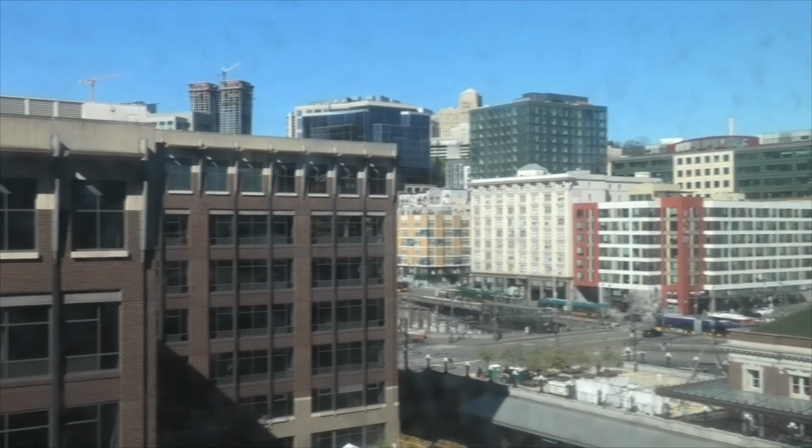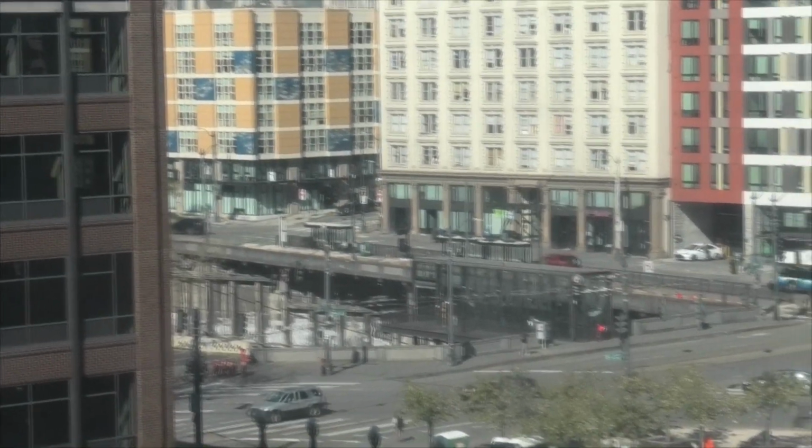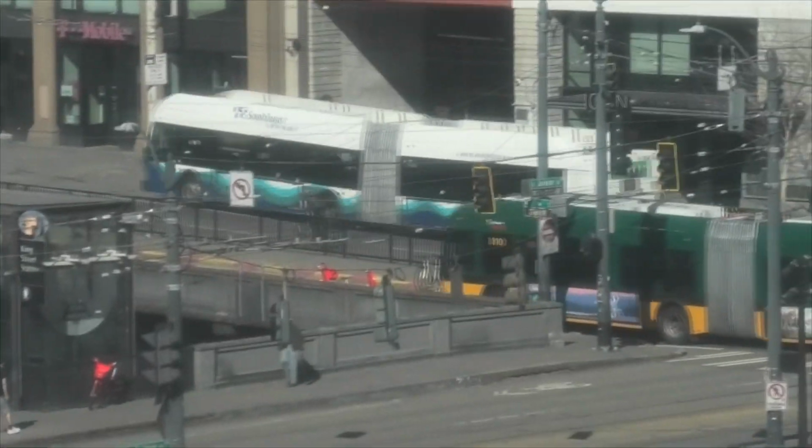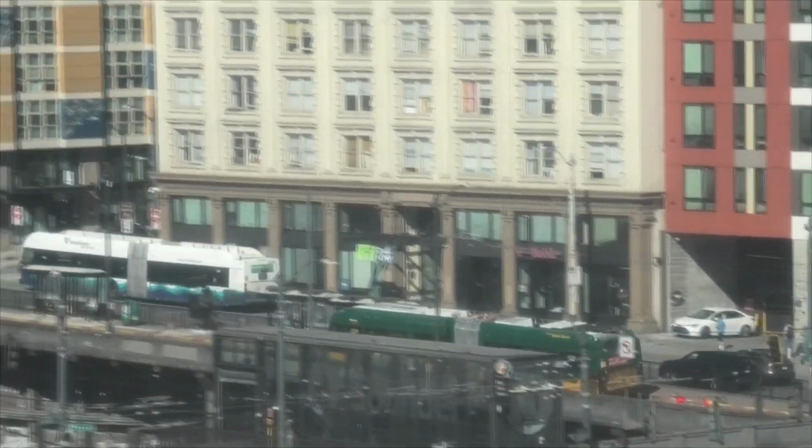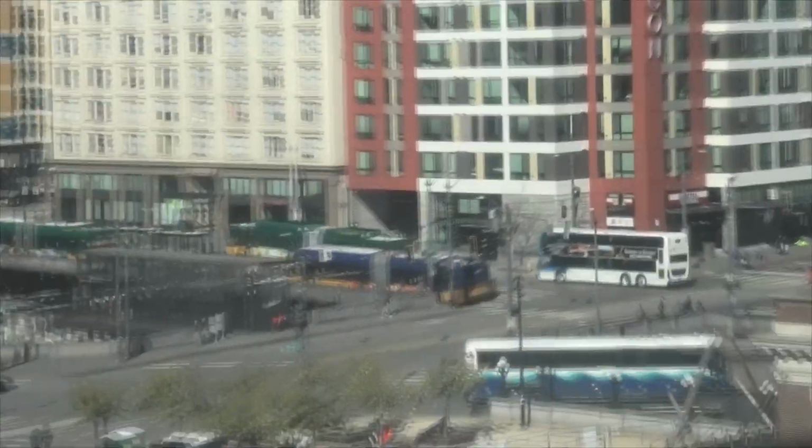there are some views, and there was a part in one of my videos where I was like, wow, look at this shot, and there were just buses everywhere. That I would watch. When I was in Seattle, I would sit by that hotel window and just keep watching and watching and watching as vehicles passed.